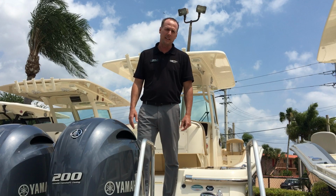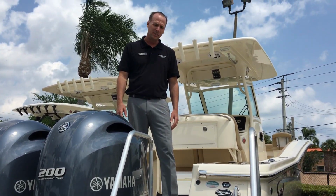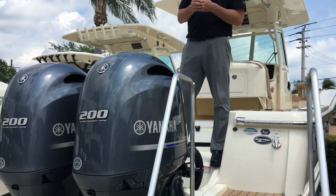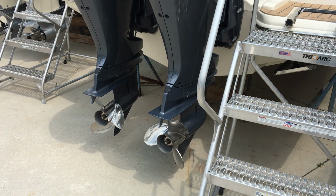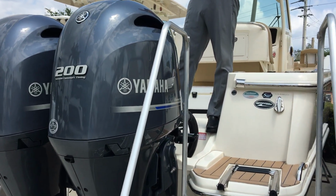I want to take you through a leftover 2019 275 Scout. This is the LXF model. So we'll start at the transom. We have the upgraded twin 200 Yamahas. That also includes the digital throttle and shift package.